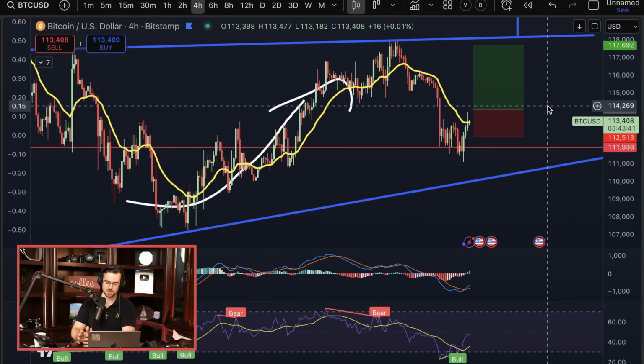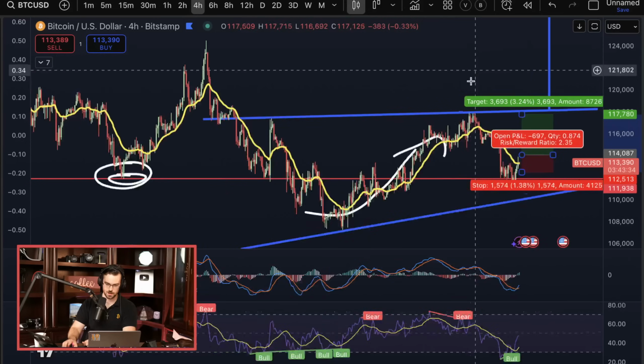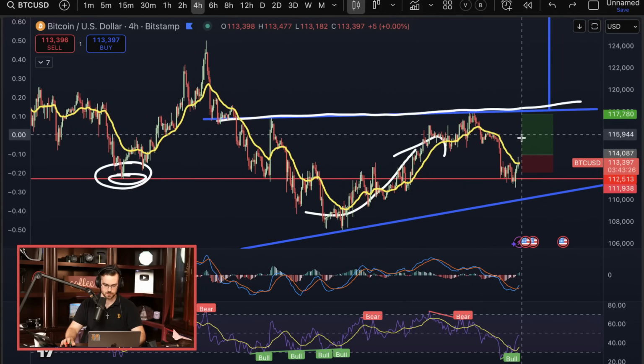A lot of times that is actually very much more helpful if you start at the top and work your way to the bottom. Where our target would be the neckline of the inverse head and shoulders pattern. The neckline of the inverse head and shoulders pattern sits right here. So our target in the event of a rally here would be $118,000.